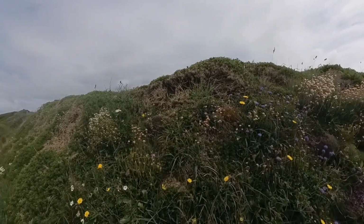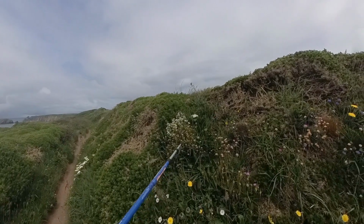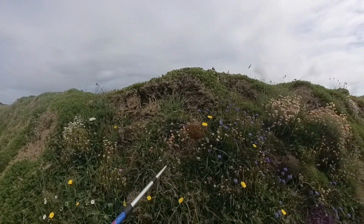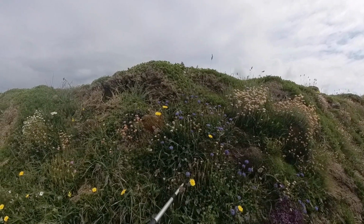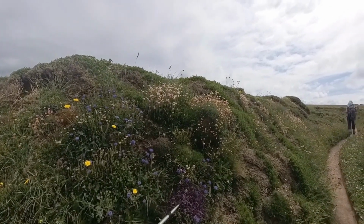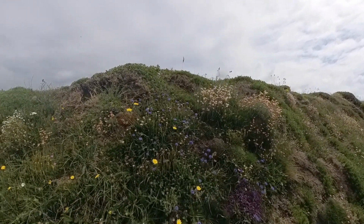Okay, so we've got sea campion over here, the lovely white flower. Up here we've got scurvy grass. We've got thrift, of course, which is just kind of going through now at this time of year. This purple one, not sure if that's devil's bit scabious or sheep's bit scabious. Could be either. Over here we've got wild thyme. Lovely little purple flower. Beautiful colour. Yeah. What else have we got?